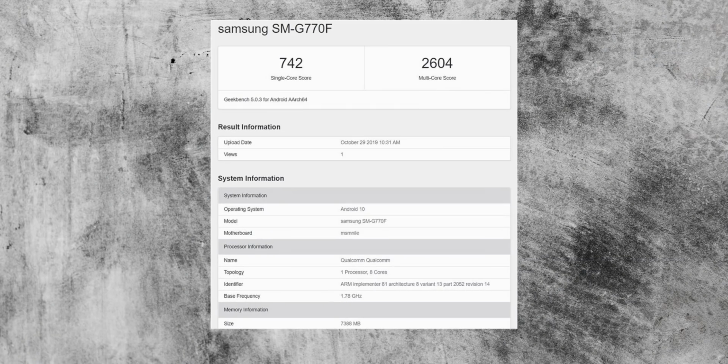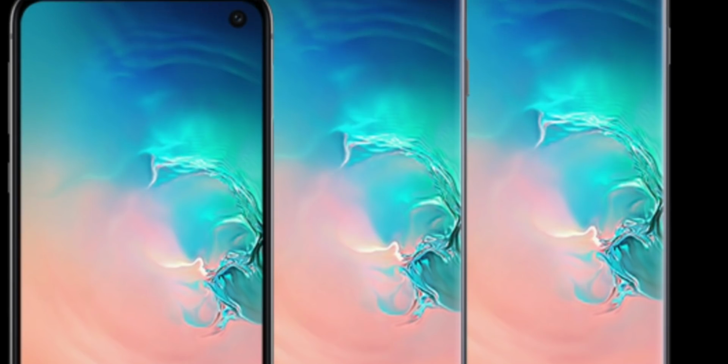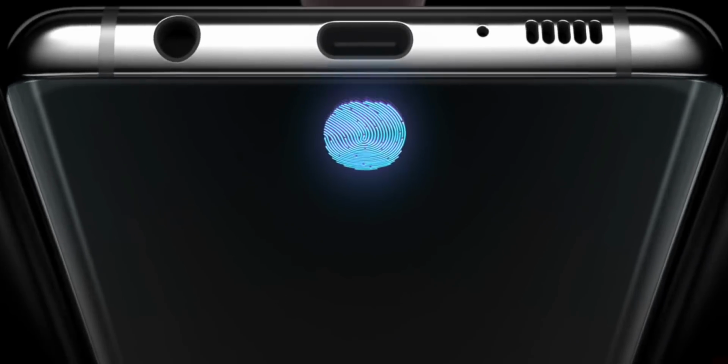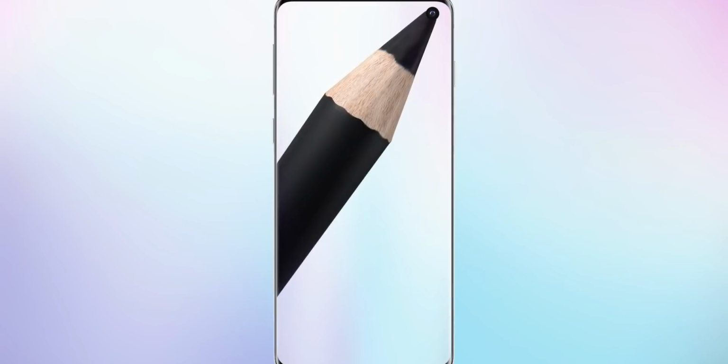Last week, we got some benchmark results from a mysterious phone in the Samsung lineup with the model number G770F. This is expected to come as the new phone in the Galaxy lineup, but compared to the Galaxy S10e, which has a tiny 5.8-inch screen, the S10 Lite will be packing a much bigger 6.7-inch screen. Android users love bigger screens, and I'm sure a lot more people will be attracted to the S10 Lite with its much bigger screen over the S10e.